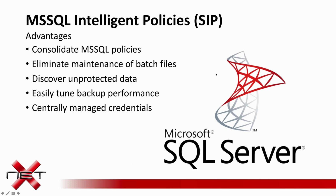So our last topic is Microsoft SQL Intelligent Policies, and this is very similar to the Oracle Intelligent Policies. So some of the advantages are, again, that one of the biggest ones, you're able to consolidate all the SQL policies. You eliminate the need to maintain all the various batch files on each SQL server. You can go out and discover unprotected data, and it's easier to tune the backup performance. Again, like Oracle, it allows for centralized management of your credentials.